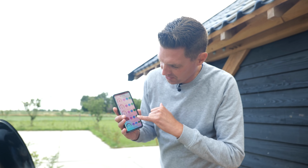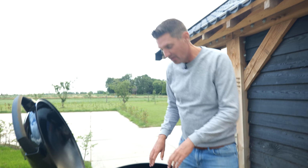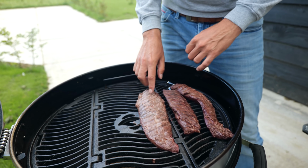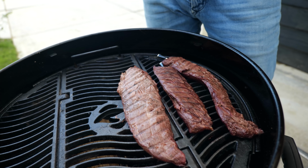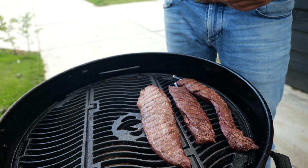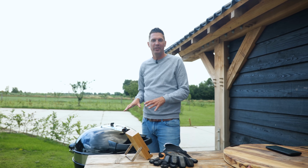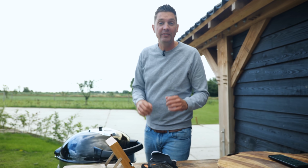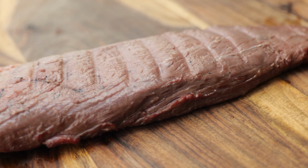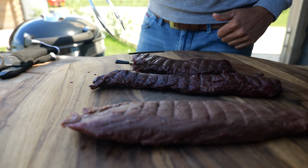Just got the notification, one of our steaks is almost done. We're at 50 degrees Celsius. And what I did is flip the steaks around in the meantime, so you can see the grill grates are in the steak. By flipping them around and making sure that they get evenly cooked on both sides, because you might get a little hotter air on top than you get on the bottom. So I'm going to close the lid for now, and I'm going to let them continue to cook until we hit a core temperature of 52 degrees Celsius. The last steak is done, and now I'm taking it off the grill, put it on the board. There we go. What a beauty.